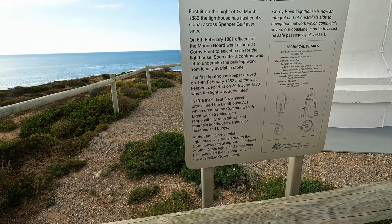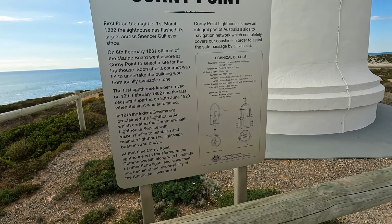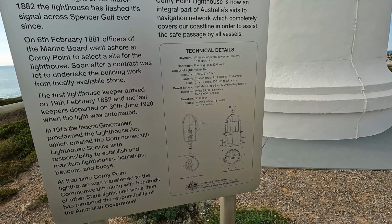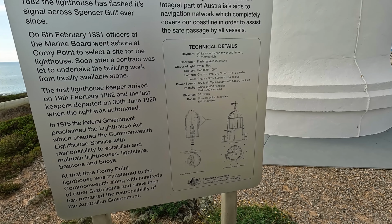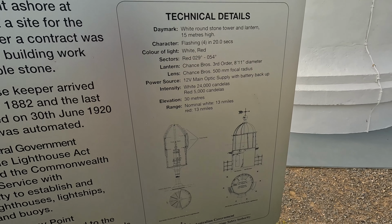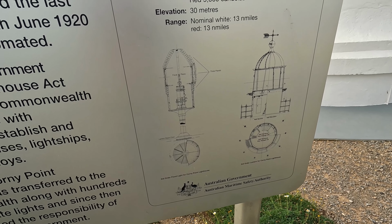So it's 15 meters high. It flashes 4 times, I think, in 20 seconds. The light is a white and a red, and the intensity is 24,000 candelas, and the red part is 5,000 candelas. The elevation is 30 meters, and at the moment it's got a 12-volt main optic supply with battery backup. That shows the top part there.